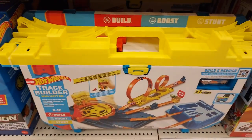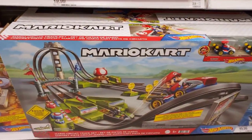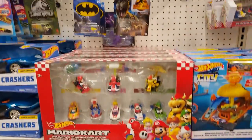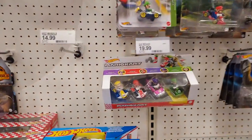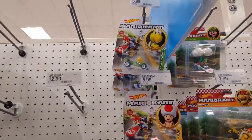A lot of the box sets, you can see. Just time for the holidays, folks. A lot of new sets. That's new, I haven't seen that. And they got Mario Kart, and they got a huge Mario Kart right there. You can see that. Some of the racers, and then they also have this for Mario Kart. Some of those.